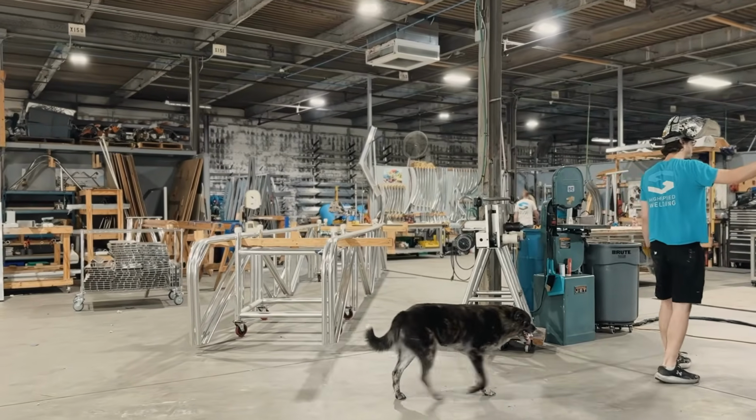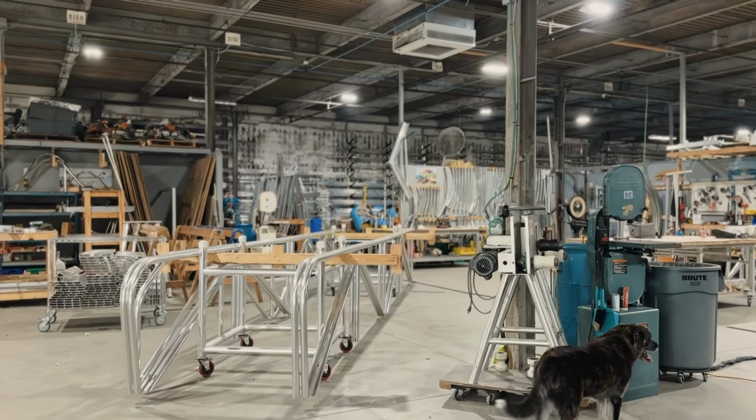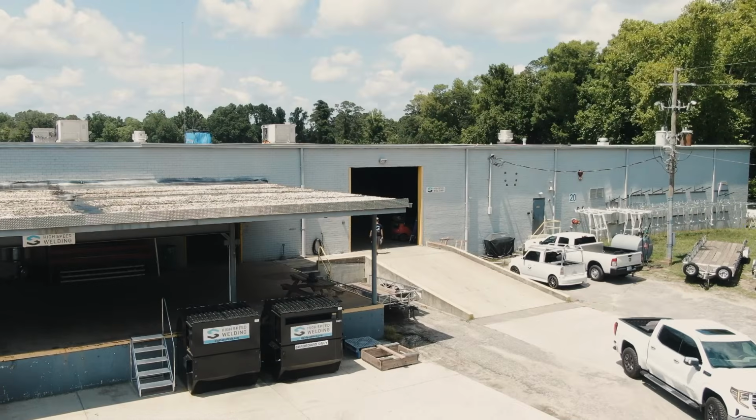We manufacture T-tops for boats, ladder racks and toolboxes for pickup trucks, and a bunch of other products, but we'll get into that inside. Part of the tour today, we're going to show you a full factory tour. We're going to talk about where we do each product, how we do it, and a lot of the equipment as well. So come on inside and hope you enjoy.